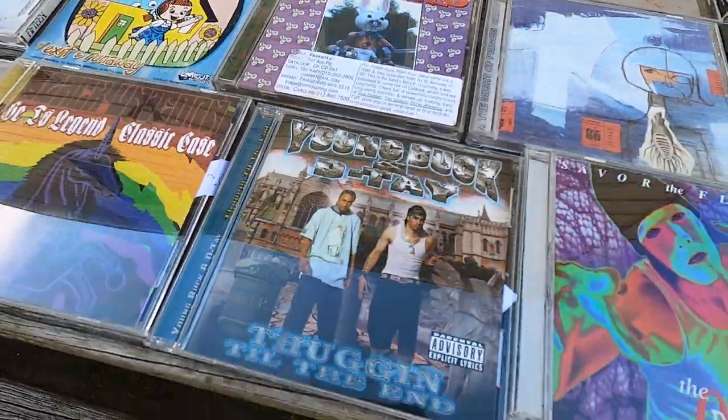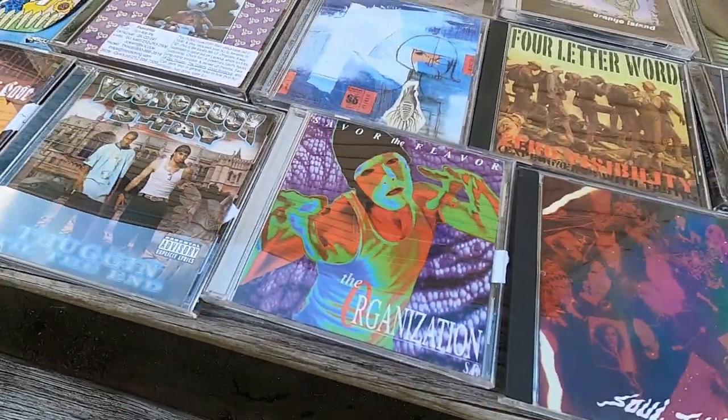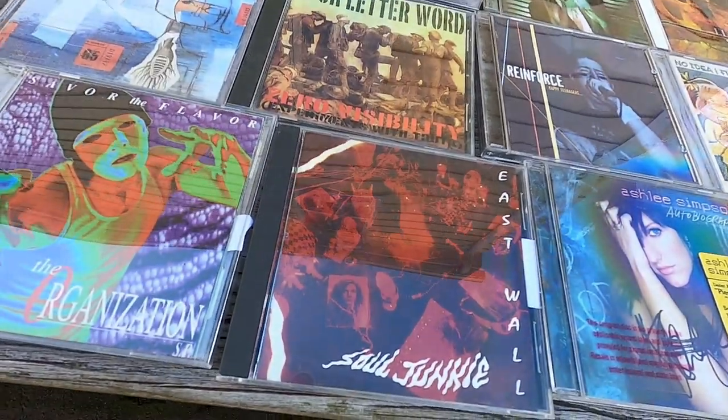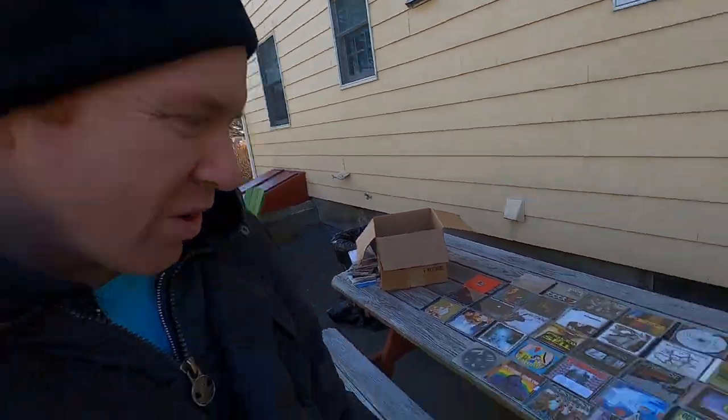This Young Buck one. This is another $20 one. This random import one. That's about a $10 one. And this one, Soul Junkies. Only found one other of this online, and it sells for $30. Kind of random. Besides that, nothing really like crazy value.